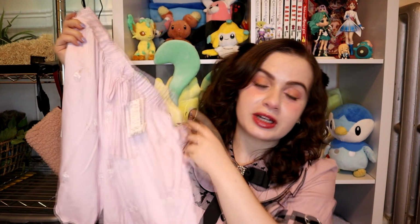Their pajamas have always been one of my favorites. I just think the quality is so nice, and it just feels so nice. Honestly, I kind of wish I bought a second set, but the other set that I wanted was out of stock. They had a cherry themed set, so maybe I'll try to get it online. But they're so cute, and it's such a pretty color. I love a matching pajama set.